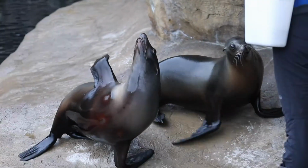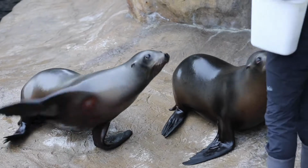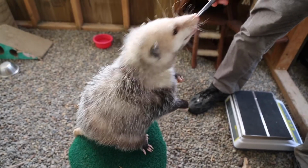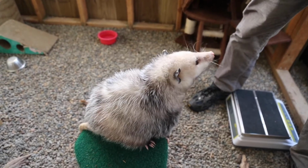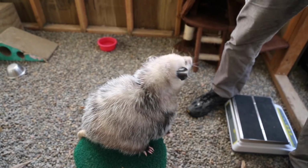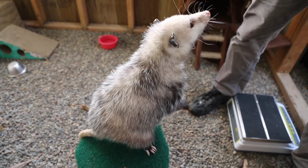So you'll see if you watch our mammal team do a training session, they often just say the word good. It kind of works as a bridge. And every animal we do a little bit different training with. So for Pete, I do a lot of targeting. He doesn't see really well. Opossums don't have great eyesight, but he has really good sense of smell. But he does see well enough to follow this target around.